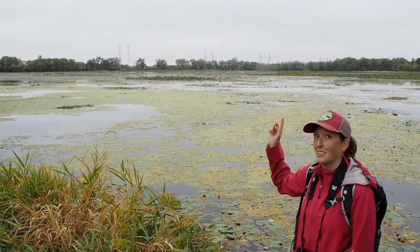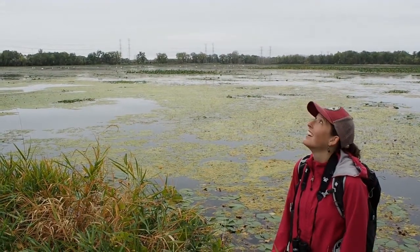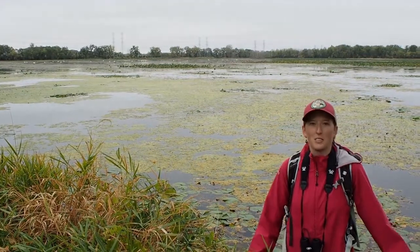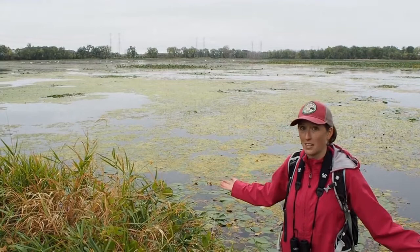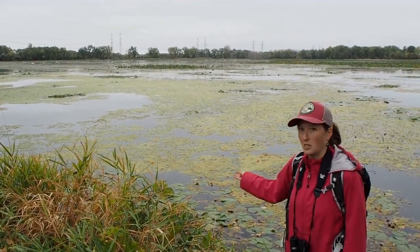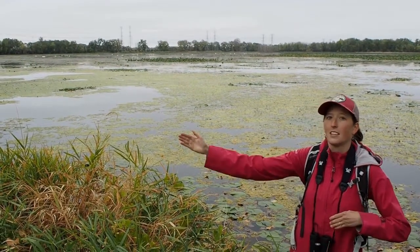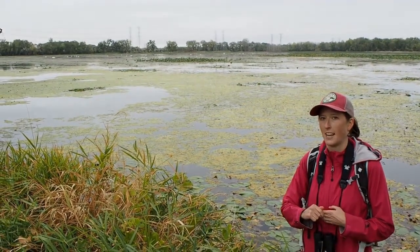And if you hear behind me, there's some Canada geese. There they are, those are a common species in wetlands as well. So why are wetlands so important? Well, we talked about the food that's provided for all these birds migrating through the area. They have special tubers, especially underwater, that have a lot of fiber, protein, and nutrients that birds need so that they can fly such long distances back to their wintering habitat or their summer habitat.